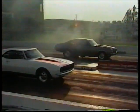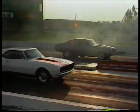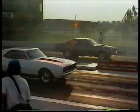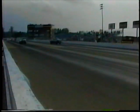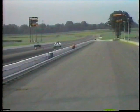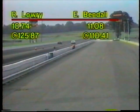Big block Chevys are paired off here as Dick Lowry's 461 Chevelle faces Ed Bendel's 467 Camaro. Collective horsepower here is anybody's guess. With more cubes and less weight, Ed's the winner on paper, but it looks like Lowry's pulling ahead. And he wins with a solid 10-second run. Looks like a real showdown between Lowry and Kirk Manuel.